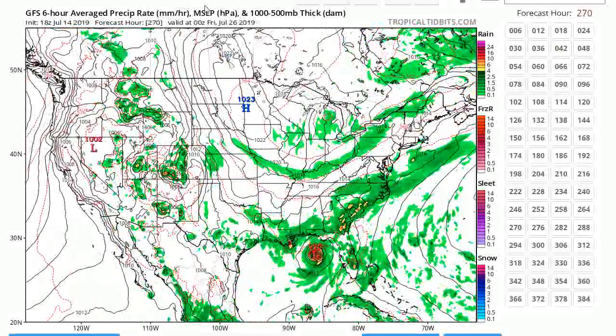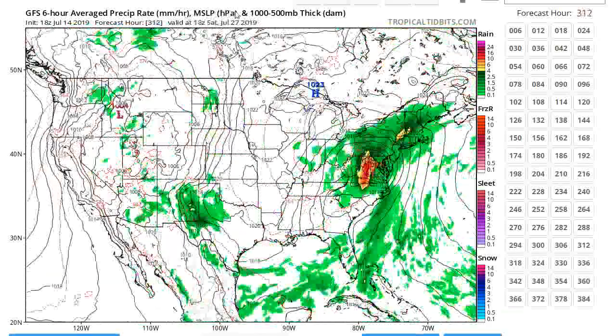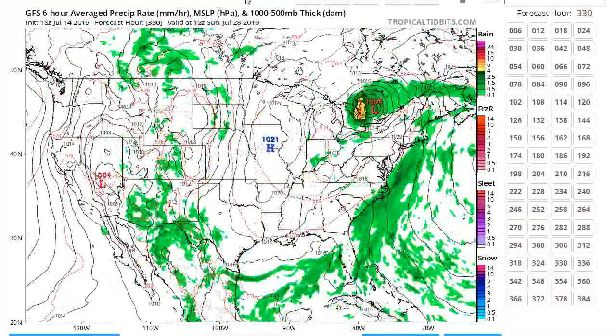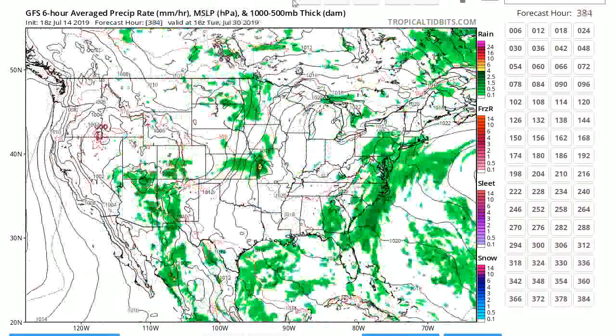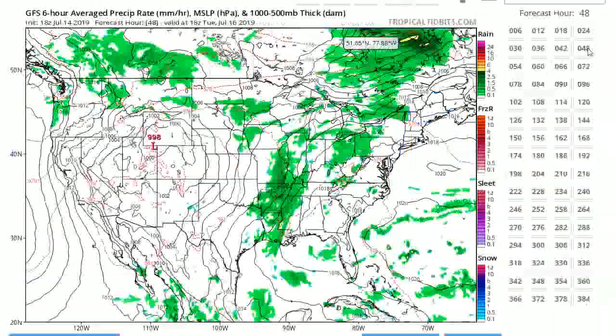And you can see these fronts try to make it through, and look, it's forming something else too. I'll have to watch that too, and take those remnants right up the east. The remnants of it anyway, but this is a ways off. That's really super long range.